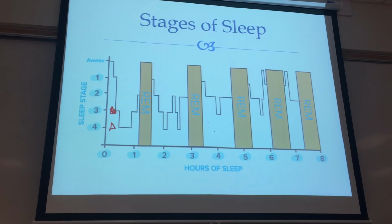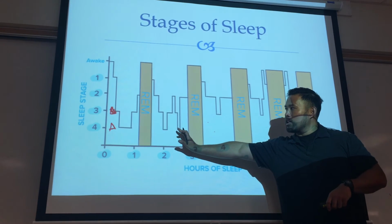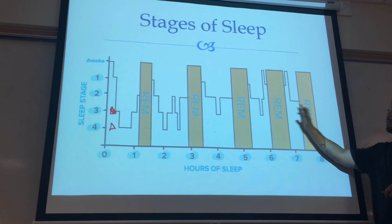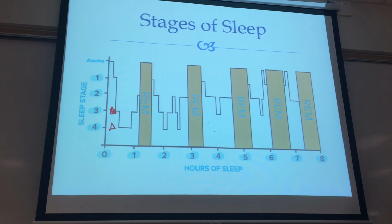So these are, like I said, the different stages of sleep. You would see deep stage of sleep happening in the first 2 hours, REM sleep taking place at the very end. And I'll talk more about the implications of why we need REM sleep a little bit later on.